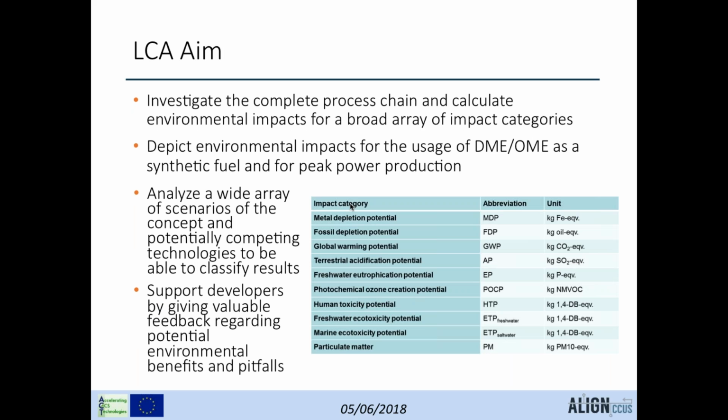So what will be our aim for ALIGN? We want to investigate the complete process chain, and we want to calculate environmental impacts for a broad area of impact categories, such as you can see in this table here. And we want to depict environmental impacts for the usage of DME and for OME as a synthetic fuel in the transportation sector, and also for peak power production. We want to analyze a wide area of scenarios of this concept and potentially competing technologies. And we hope that by doing this, we will be able to classify our results well. And our results can support developers and give valuable feedback regarding potential environmental benefits and also pitfalls.